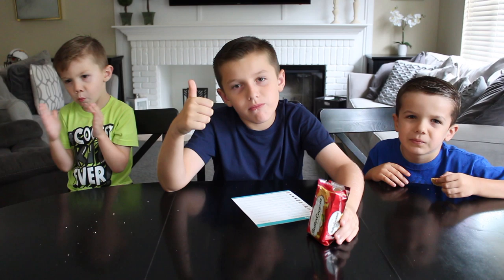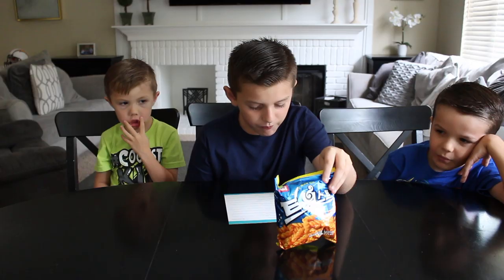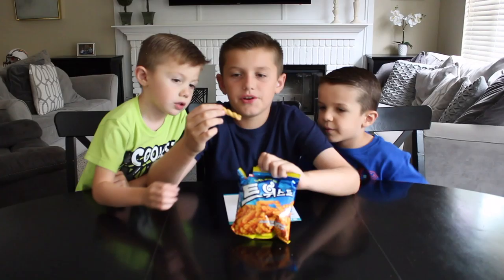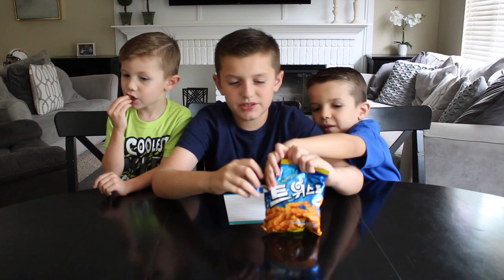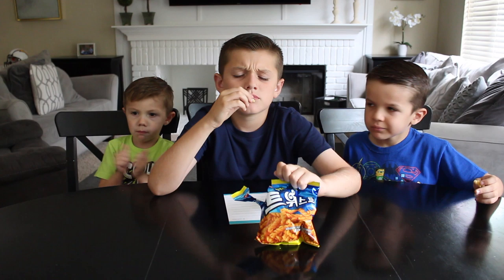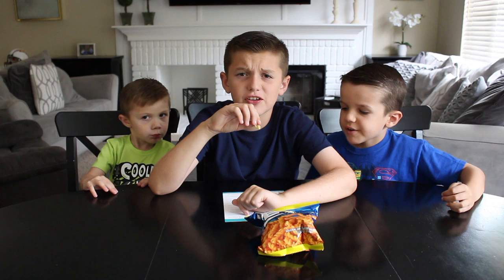All right, next up, Twists by Cosmos. Twists by Cosmos are sweet honey coated snacks in the unique shape of a twist. Here's what they look like. Here, James. Tastes like there's nuts. I thought those tasted like nuts in Cheetos. That's all I'm gonna say.